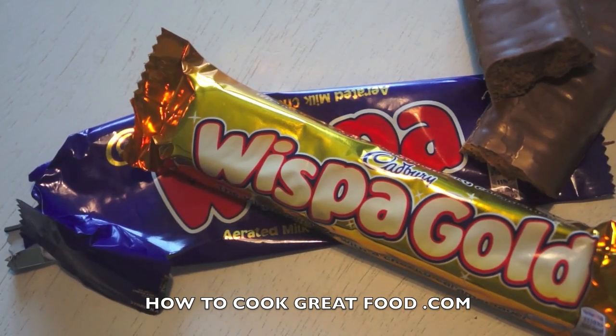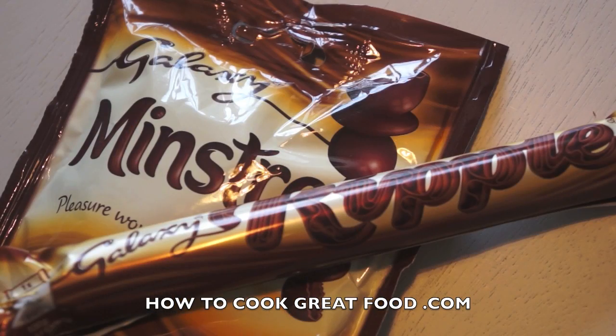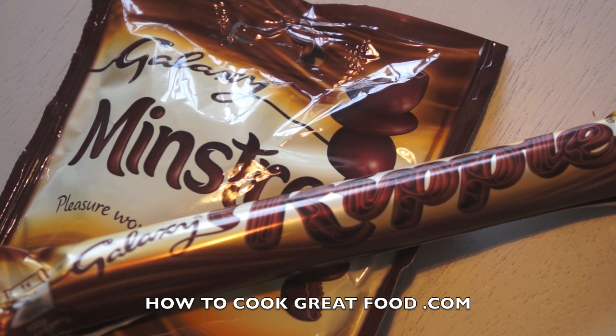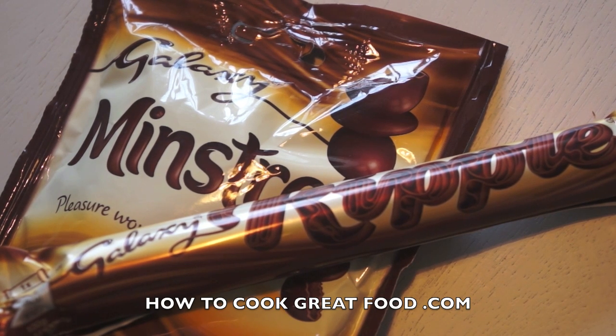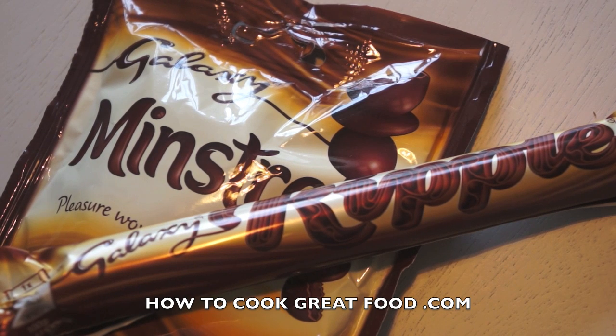There's also a Wispa Gold. It's the same sort of thing. It's got a bit of caramel in it. There you go. These two are made by Galaxy. They're Minstrels in the big packet, and the Ripple. The Ripples are kind of layered, thin layered, rolled chocolate. Galaxy Minstrels are the Galaxy chocolate in the centre with a kind of hard chocolatey candy shell.